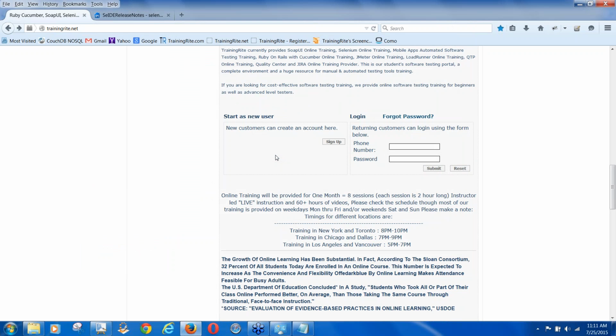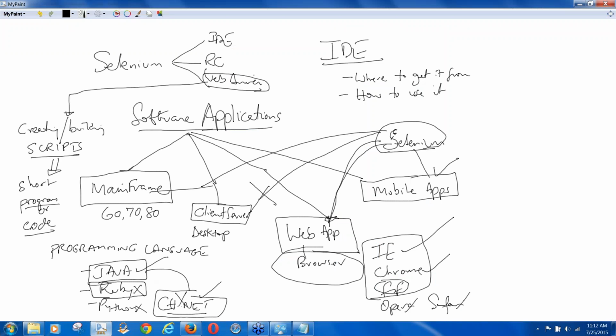Now, I don't want to scare you right now, but for the next few minutes, I will take you away from IDE only to just demonstrate to you, just give you an idea of what you are getting into. All right. We will still come back to IDE in a minute, but we are digressing because I want to make a point, and that point is Selenium jobs.